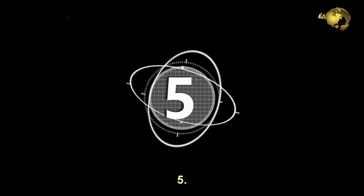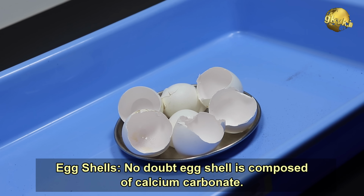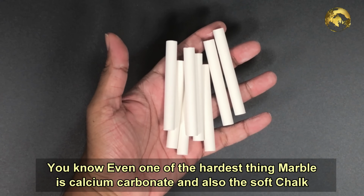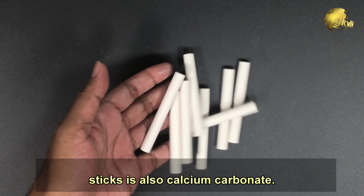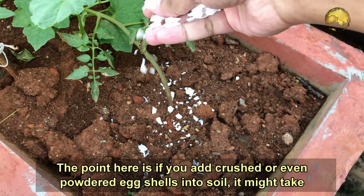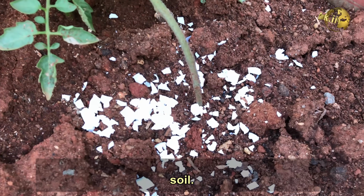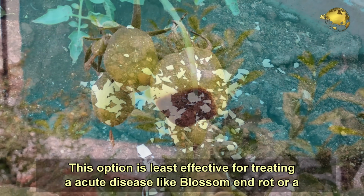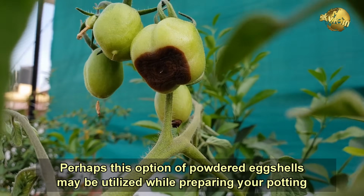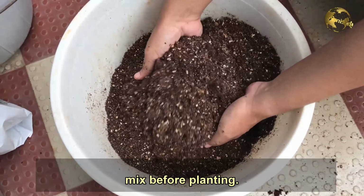On number 5, eggshells. No doubt eggshell is composed of calcium carbonate. You know, even one of the hardest things, marble, is calcium carbonate, and also the soft chalk sticks are calcium carbonate. The point here is if you add crushed or even powdered eggshells into the soil, it may take many months and even years for it to decompose and release that calcium for uptake into the soil. This option is least effective for treating an acute disease like blossom end rot or even a stunted plant. Perhaps this option of powdered eggshells may be utilized while preparing your potting mix before planting.